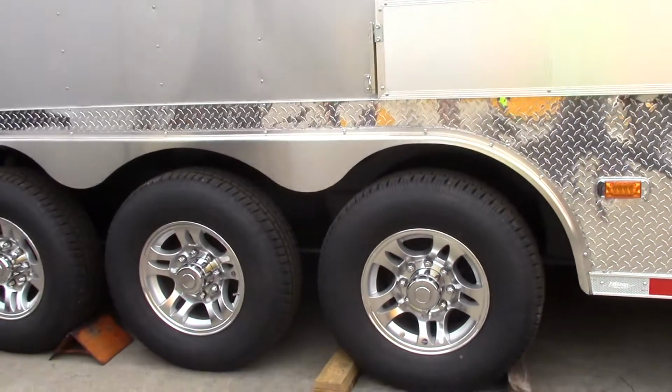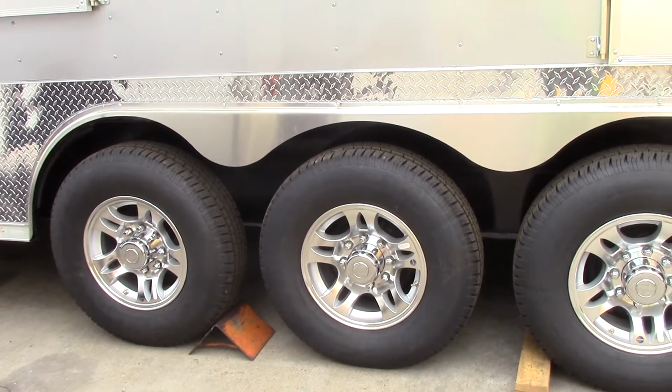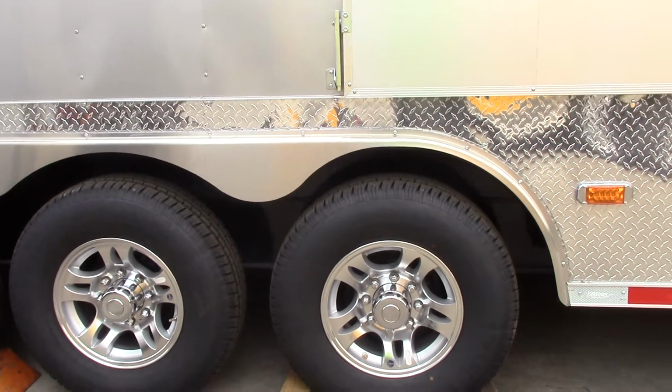For the axles, we have 3 Dexter 7,000-pound axles with brakes on all 3 axles. We have aluminum mag wheels with radial tires.